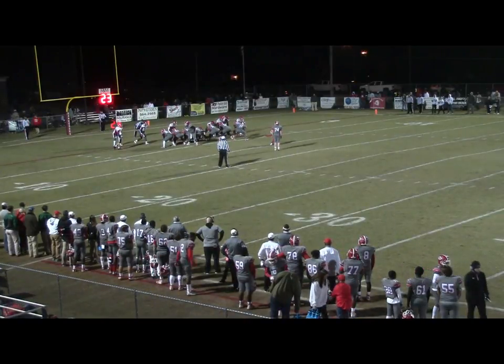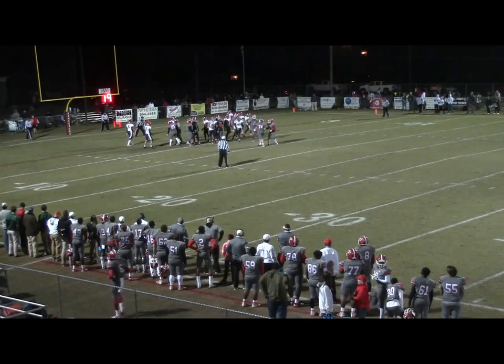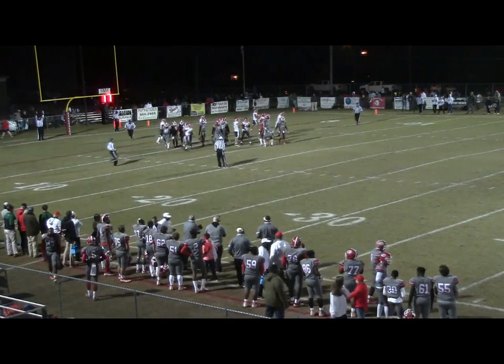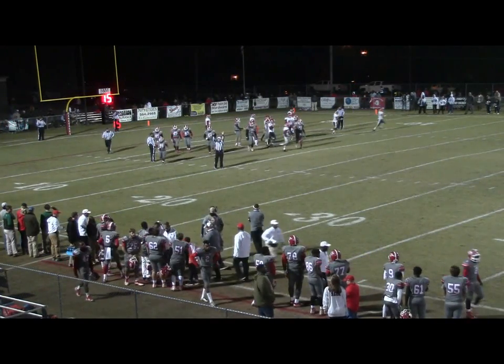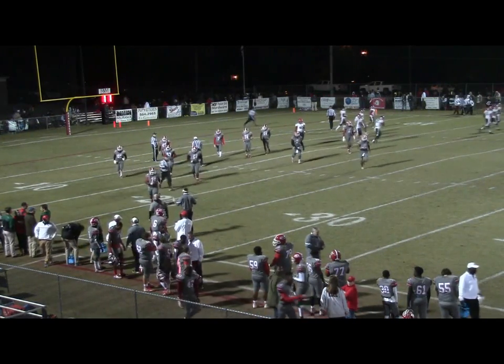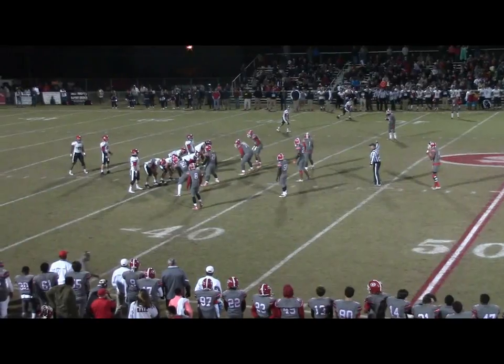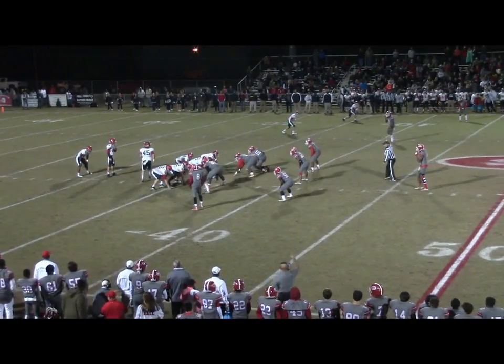And Johnson will try the PAT once again. Snap is high but placed down. The kick is over the crossbar between the uprights and right through. And it's 14-0 Gamecocks, 6 seconds into the second quarter as we take a break on your home of the Dogs, Y101. First and 10 for the Dogs, down 14-0.